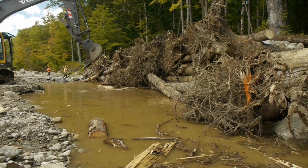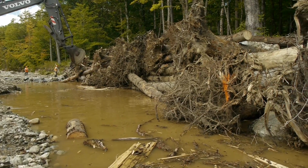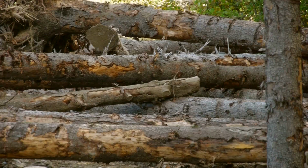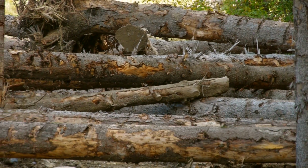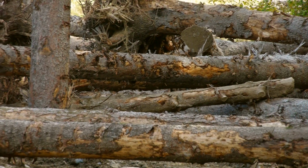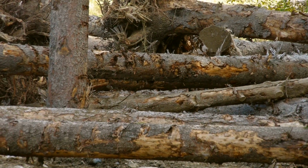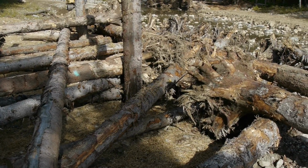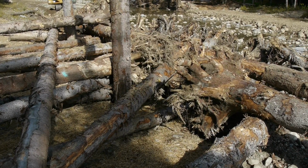One of our operators commented after constructing one of these, saying this looks like all the debris jams that I pulled out of the river after Irene, and they were really tough to pull apart, he said. And that was music to our ears. We want these to look like a natural jam. We want them to be messy and collect a lot of material and continue to sort of bind together and get tighter over time with more material.